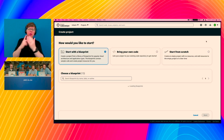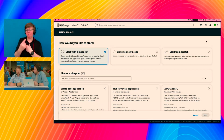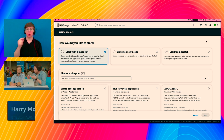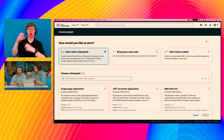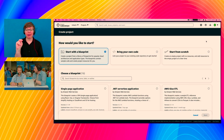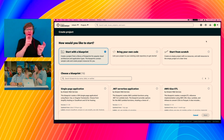Inside of a CodeCatalyst space, you can have one or many projects. It's where you work with others. And Harry mentioned blueprints. When we think about scaffolding, it's not just source code, it's your infrastructure as code, your pipelines to deploy it, whatever policies you have, and then the toolchain, like how many repos do you have? Are you mono-repo, many repos, issue boards, and pulling that together.